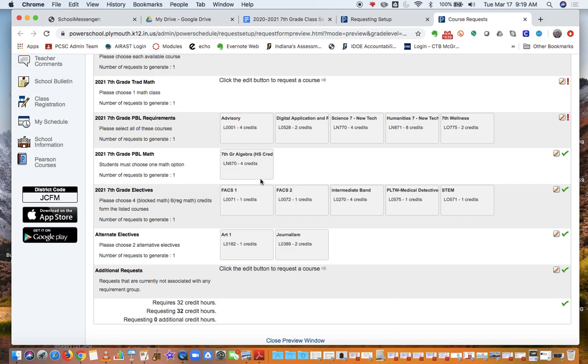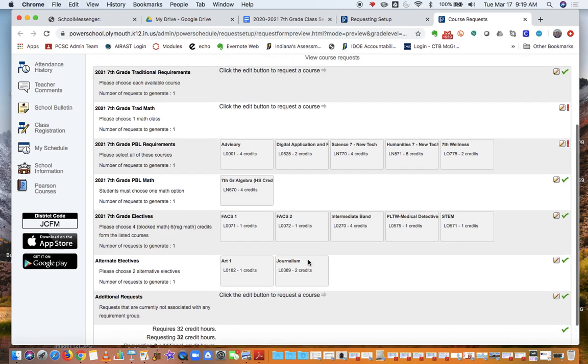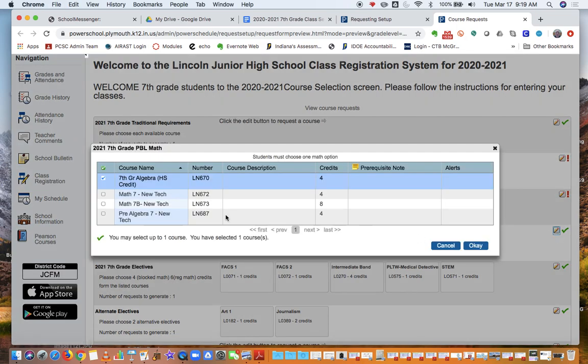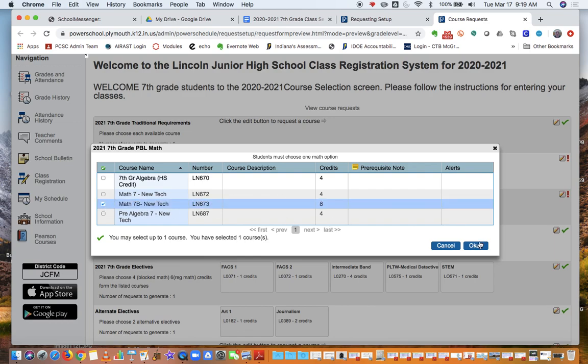Again, I'm looking for 32. I've chosen these, and this gets me to 32 with some electives. The only stipulation is if you are a math double block learner. Let's go through that real quick. I'm going to change this to a double block of math. That's the one that is 2 periods in length, and I have 8 now.